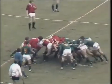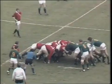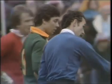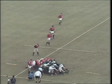Serfontein with the put in. Here's Rob Lowe, the near side South African flank. Had the distinction, of course, scoring the first try in both of the first two internationals. Richard Prentice obviously not happy with the position that scrum has moved to, and Mr. Bonnet asserting his authority.